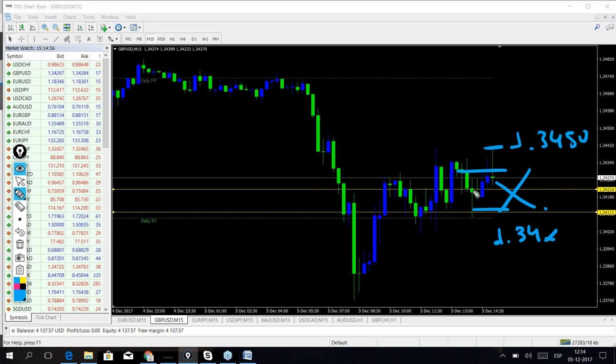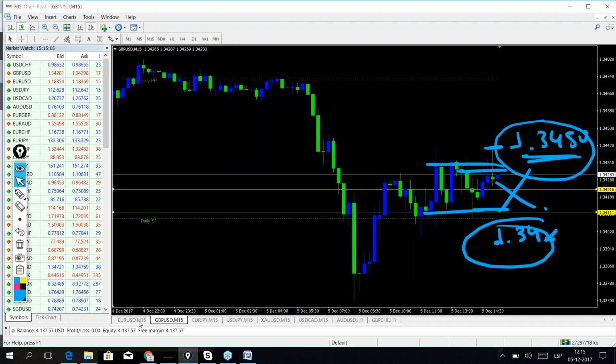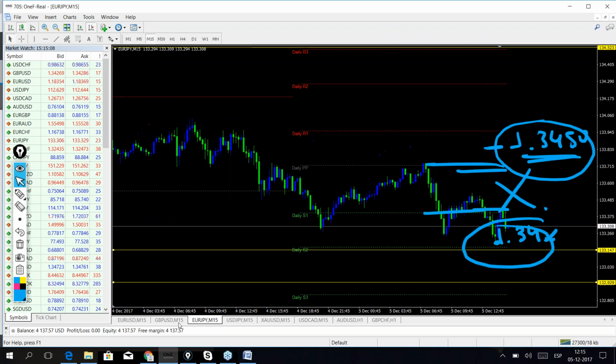En la libra no hemos entrado el día de hoy, en esta zona no hay mucha oportunidad, así que o vendemos por abajo 1.34 o esperamos el 34.50 para vender por abajo de ese precio.